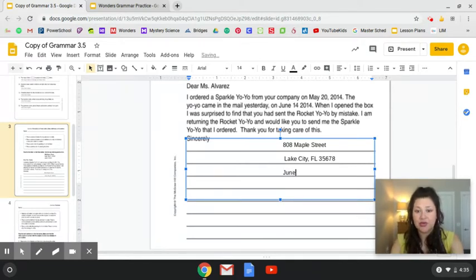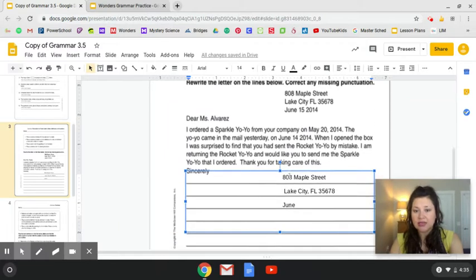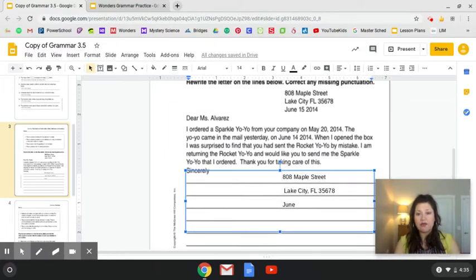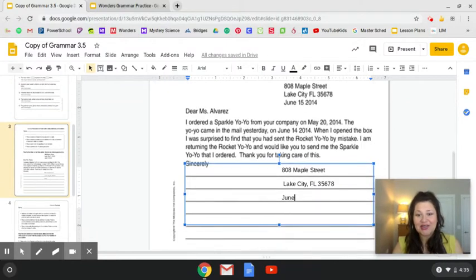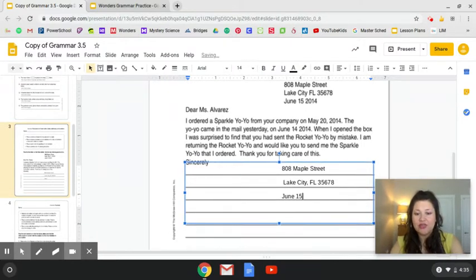I'm going to finish fixing the date, which is June 15, 2014. And remember from my instructions that we put a comma between the day and the year in a date. I'm going to go ahead and do that. June 15, 15 is the day, comma, 2014.